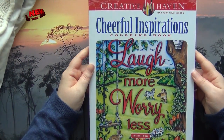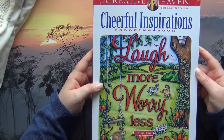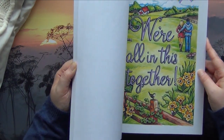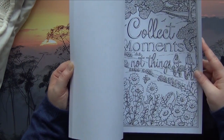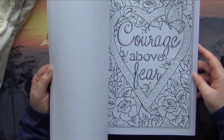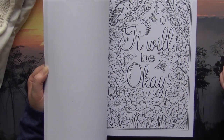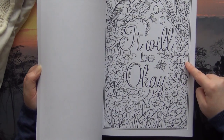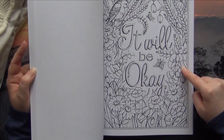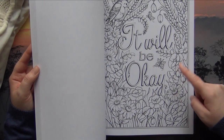I do have the Cheerful Inspirations, Love More, Worry Less by Theresa Goodrich, and yeah, Creative Haven, the new one by Theresa. And first I thought this might be one book that I don't buy from her, but then I saw a flip through and I just love it. I just love all her books, even this one here. And yeah, this is one of the images that I really like with a quote. Would also go perfect for Sammie's checklist challenge. There was a prompt for coloring a page with a quote.